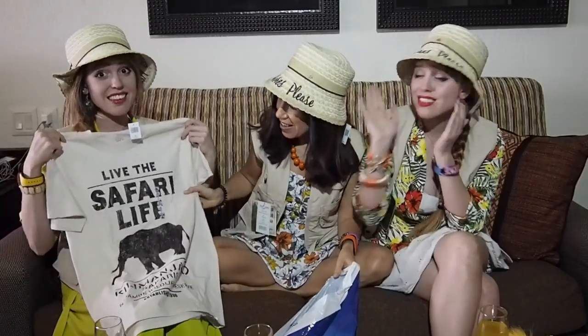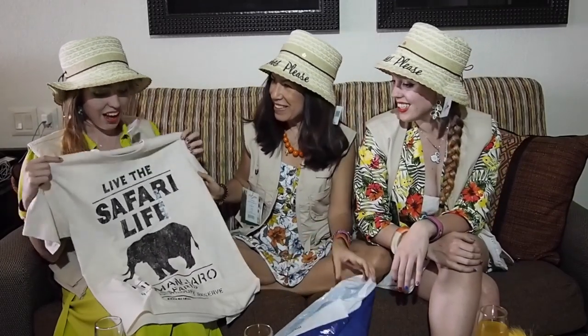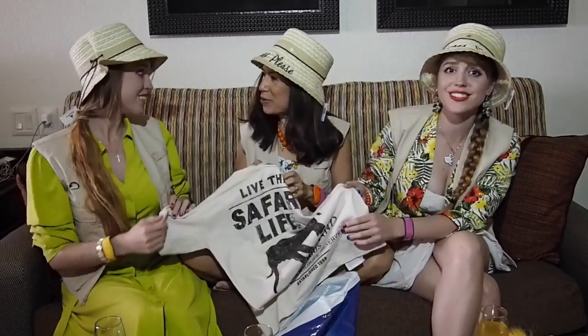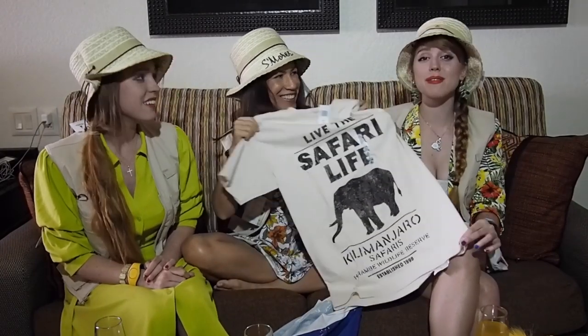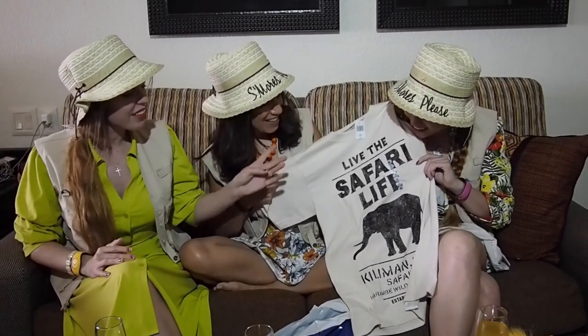Oh, you have another one. I love this one. Okay, this is my favorite. Live the Safari Life. That is super cute, and this shirt is so comfortable. I really like this one, and I love the colors. Now since the movie Dumbo's coming out, it's like Dumbo. That's Dumbo's mom. This is Jumbo. I love how it says Live the Safari Life.